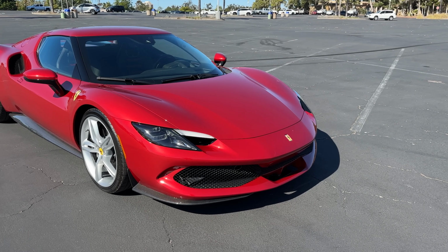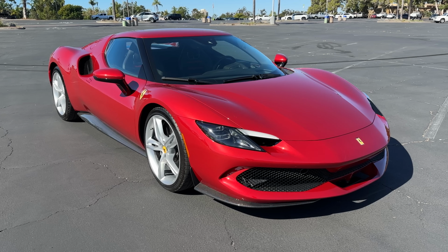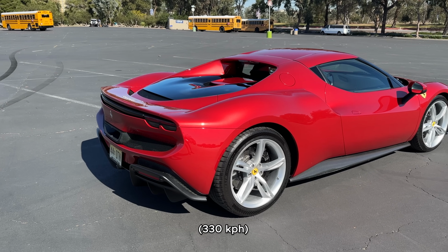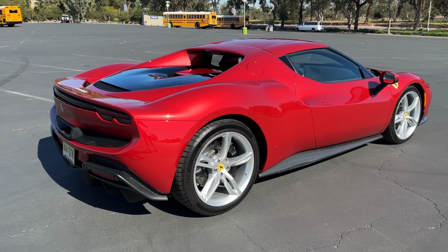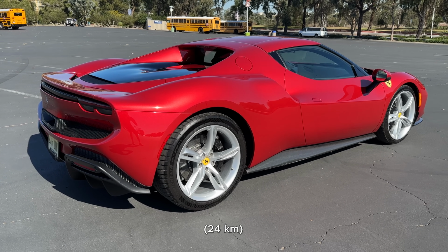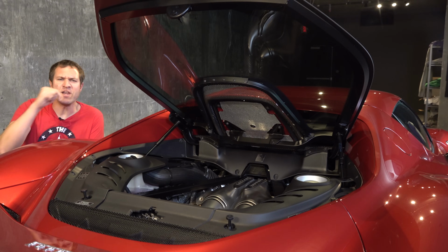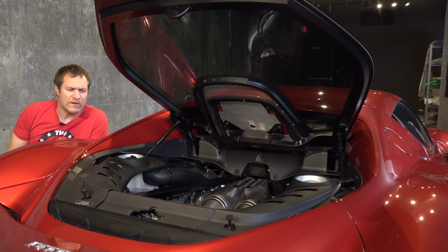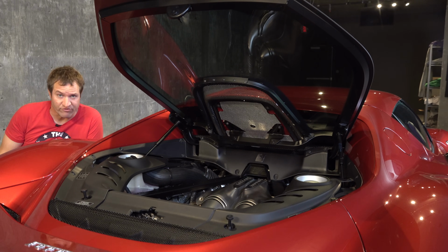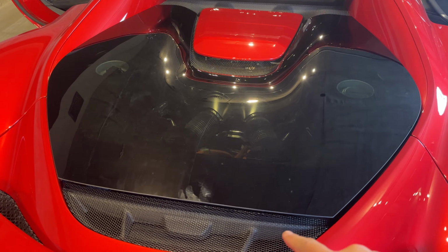And of course, the performance numbers are astonishing. 0 to 60 in under 3 seconds, top speed of 205 miles an hour, and in case you want to be economical, Ferrari says it'll do about 15 miles in pure electric mode with no gas engine at all. But anyway, there's your 296 overview. Let's go through its interesting quirks and features, starting with this engine, which is under a big piece of tinted glass in the back of the car.